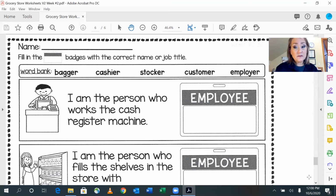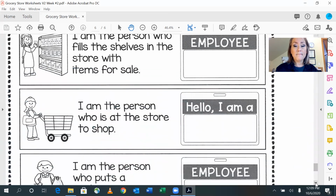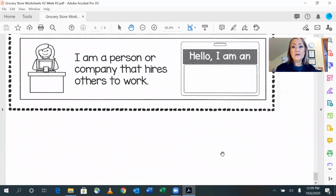Now, if you want to, you can cut those words out. That's what I would do. Cut those words out, and I want you to glue them onto the name tag where they belong. Here's the description you're going to have read to you. I am the person who works the cash register machine. So you're going to find the word cashier, cut it out, and you're going to glue it right there. And there you have it.